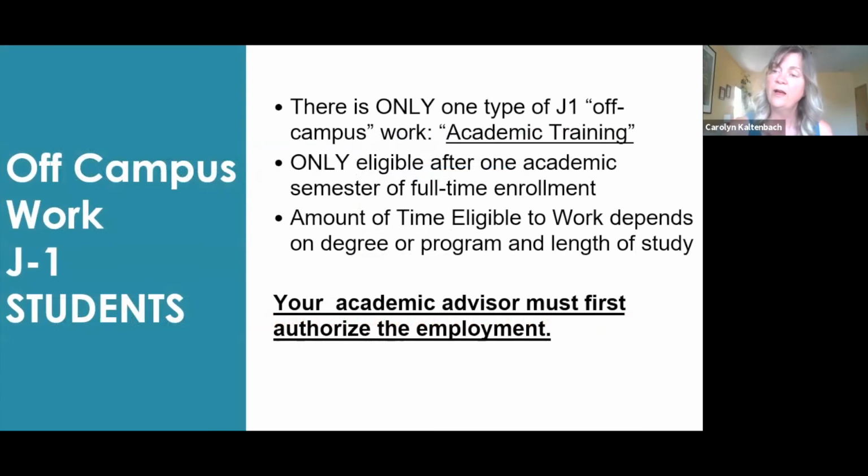If you are on a J visa, if you're coming in J1 status, then there's only one type of work authorization for off-campus work, and that is called academic training. And you're not eligible to work off campus if you're in J status until you've completed only 1 semester as a full-time student. So again, if you're a new student, you'll be eligible for this after you've completed 1 semester. And if you've transferred from another school, you may have already met that requirement.